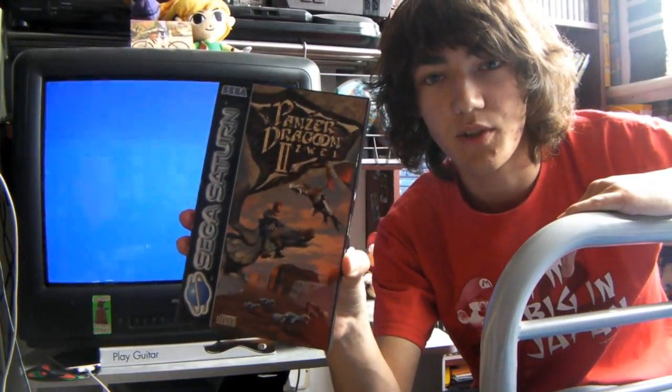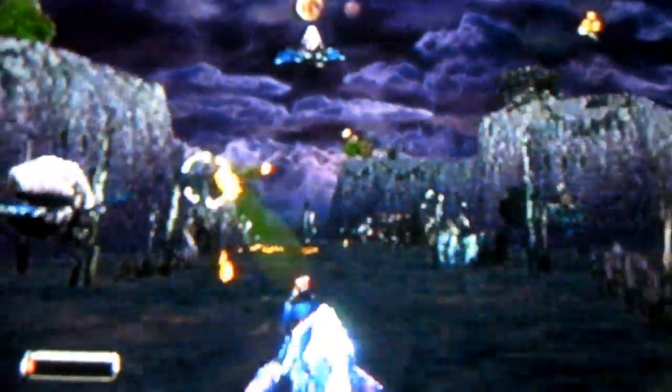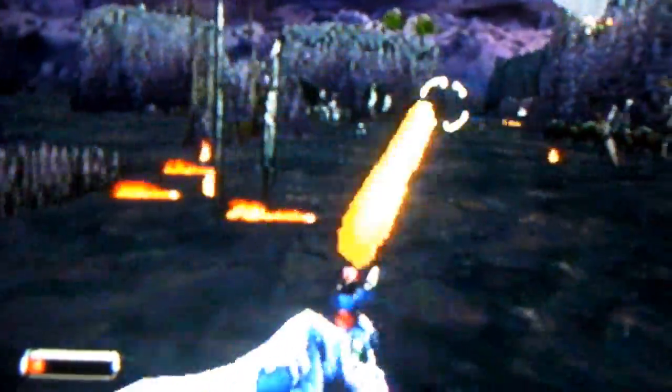Number 4 is Panzer Dragoon 2, Zowie. Okay, this is Panzer Dragoon, probably the most graphically impressive game on the Sega Saturn. The game plays a bit like Star Fox. It's an on-rail shooter. But the difference is, instead of flying through space, you're on the back of a giant dragon. You can turn the camera around by pressing the L and R buttons, and there's a radar in the corner that shows you where the enemies are.